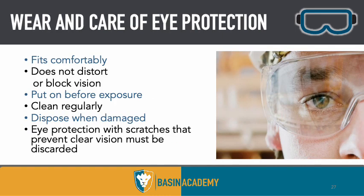Wear and care of eye protection. They should fit comfortably. They should not distort or block your vision. You should put them on before exposure, obviously. You should clean them regularly so you can see through them and they do not obstruct your vision. Dispose of them when they're damaged. And eye protection with scratches that prevent clear vision always need to be discarded.